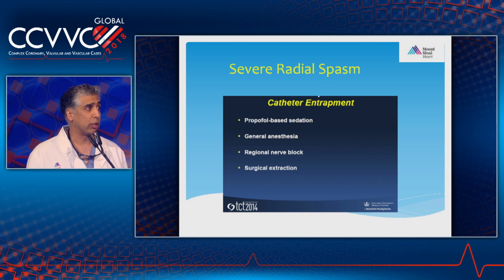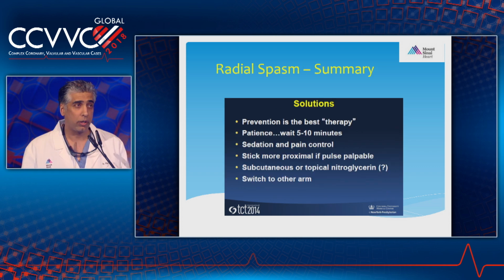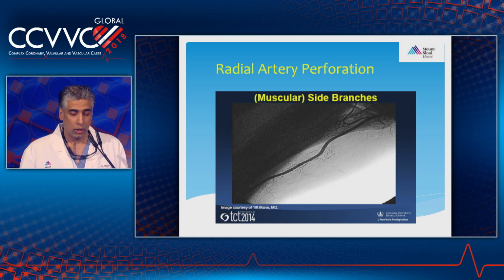When spasm gets critically bad, and in almost 15 years I've never seen this, you can obviously sedate the patient aggressively or do general anesthesia or a regional block to remove the catheter. Prevention is best here. Having patients sedated is very, very important.